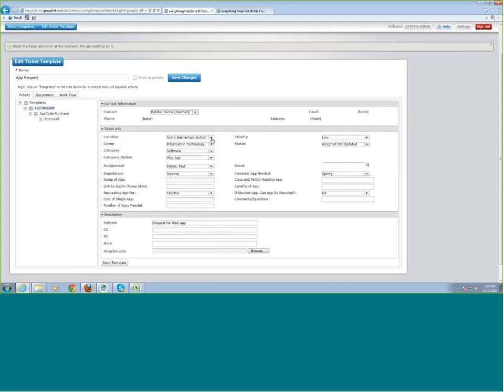And then they can set the location. The group is going to default, or this is what we have set it up to default to, is the information technology. And we have set the category to software, the category option to iPad app, and then, of course, the assignment. This is who we would like it to go to first. And then the information here, these are all just custom fields that we've added. And so they would select whatever department that they are from. And then the next would be the name of the application.